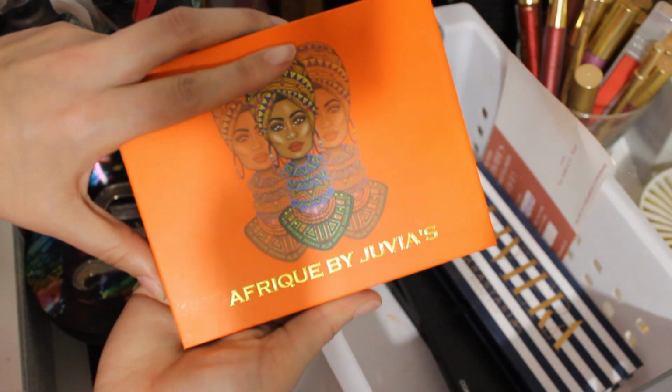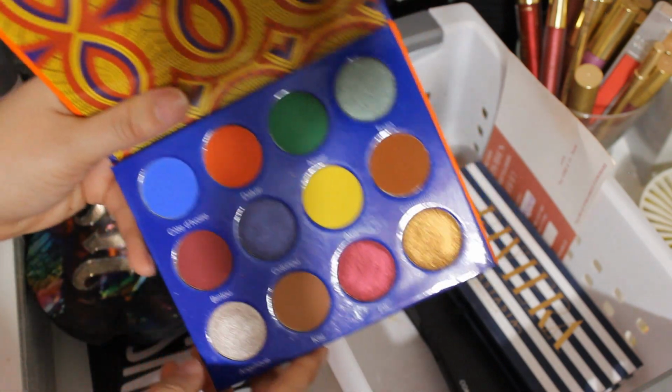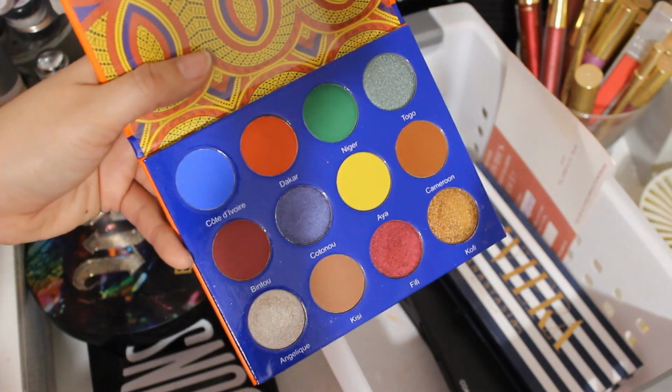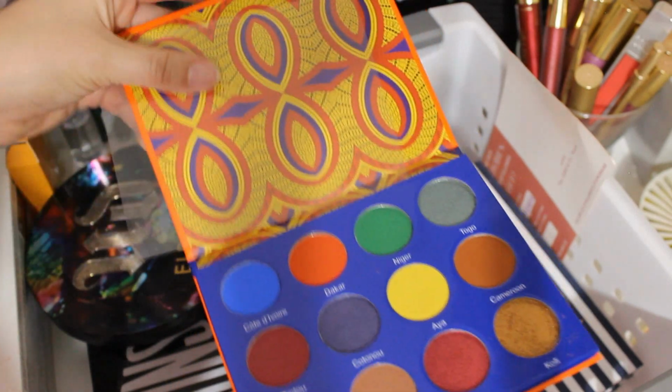Then there is the Afrique palette by Juvia's. Used this a handful of times last month, but again, not as much as I would have wanted to. I'll probably continue to use this coming month as well, just to get some more use out of it. This was a new palette that I purchased myself, so I do want to get a little bit more playtime with that.